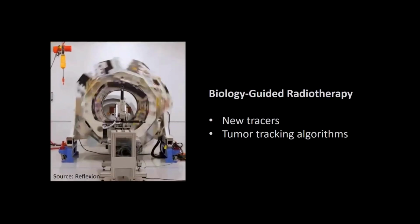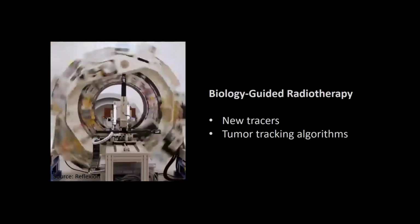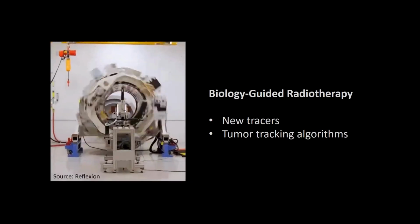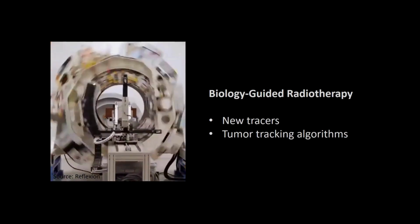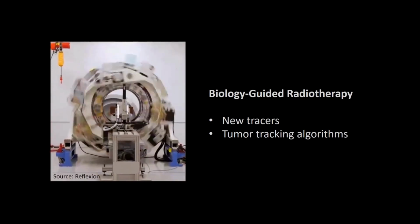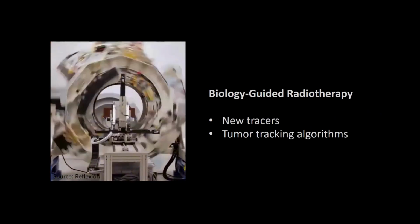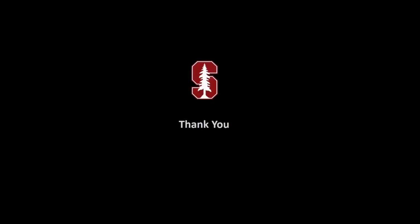And finally, we have also been interested in biology-guided radiotherapy, which is an emerging type of radiotherapy that uses PET to guide the delivery of radiation. In that area specifically, we're interested in identifying new tracers that could guide radiotherapy. We're also interested in developing algorithms to achieve real-time tracking of tumors to improve the delivery of the radiation using this type of technology.